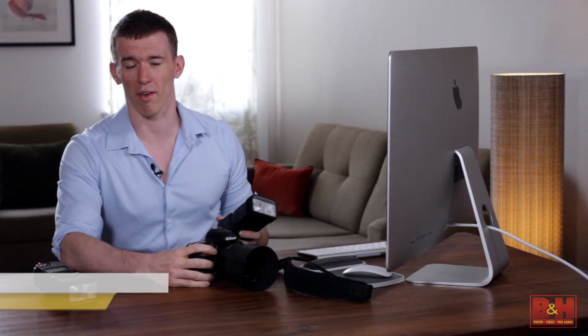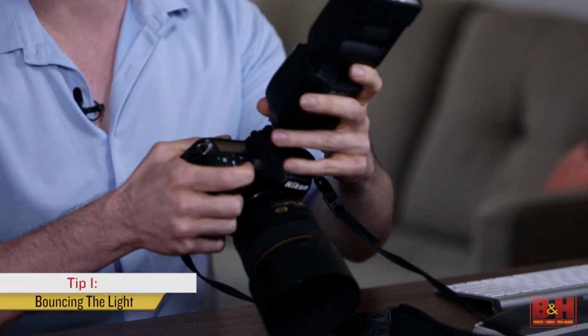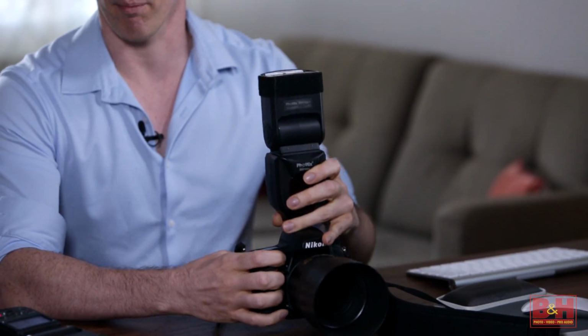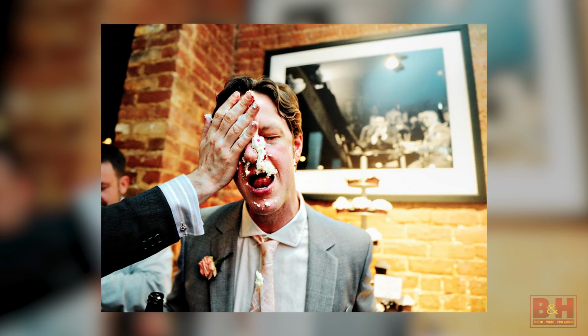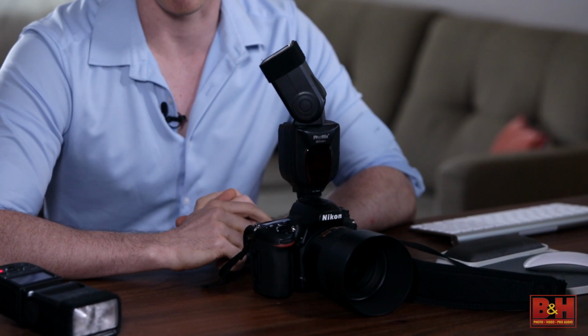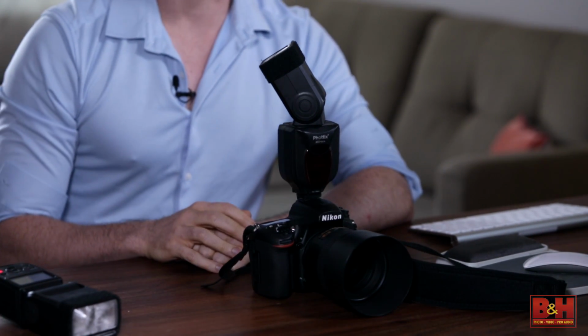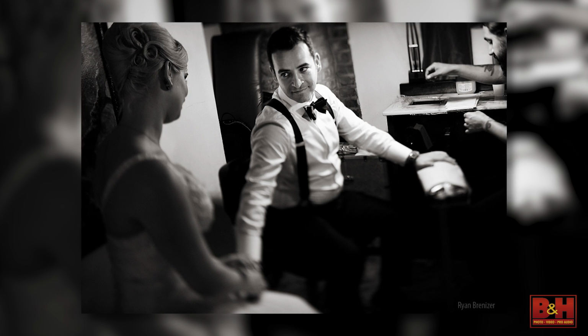If I can get away with it at all, which basically means almost any time that I am indoors, I will use bounce lighting, which is essentially just turning that light away from your subject to a certain direction, and you're kind of playing billiards with light. There's a couple reasons that I really love this so much. First of all, I want light that can travel with me anywhere.